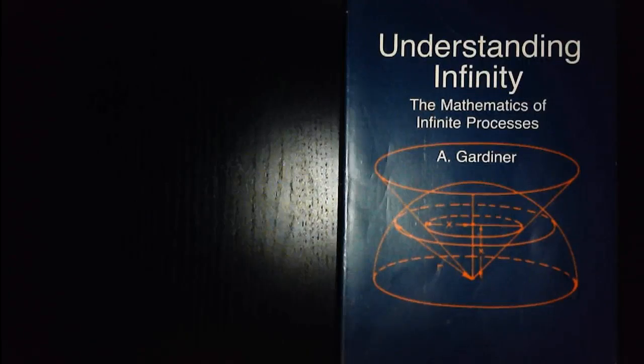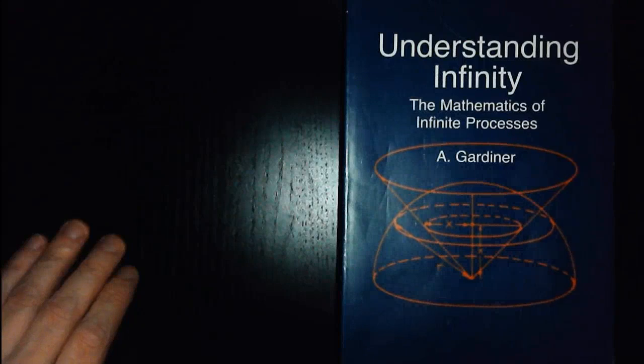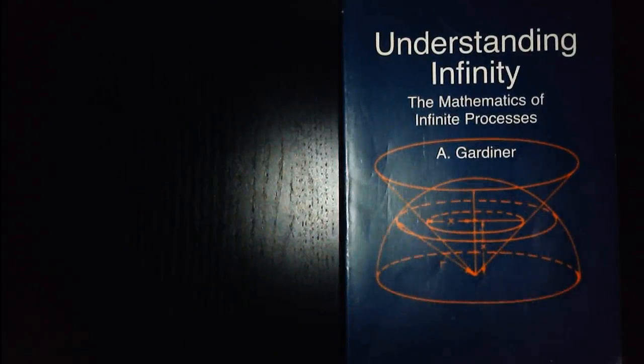Also, I think it's a very good book for people who've finished with school, but really like cool things like infinity. Infinity is awesome. And this is a really nice book to get you understanding what all that stupid calculus stuff was really about anyway.